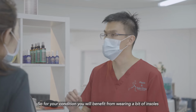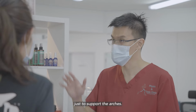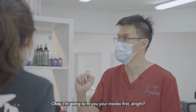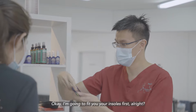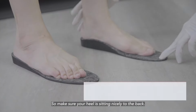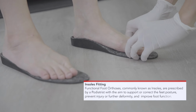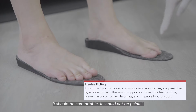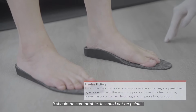Okay, so for your condition, you'll benefit from wearing insoles just to support the arches. Okay, and then you may also need some physiotherapy to help you. So I'm going to fit you your insoles first. All right, and get you to step on this for me. Make sure your heel is sitting nicely to the back. Okay, you will feel a little bit of pressure around the arch area. It should be comfortable, it should not be painful.